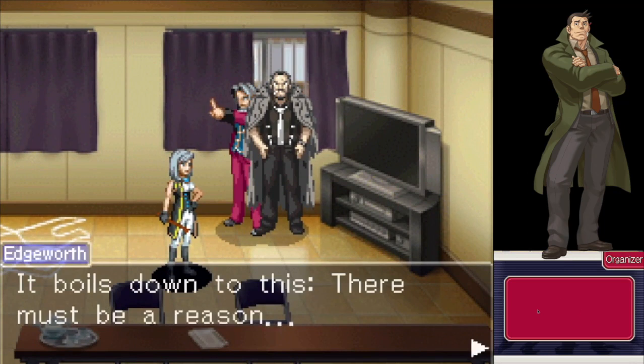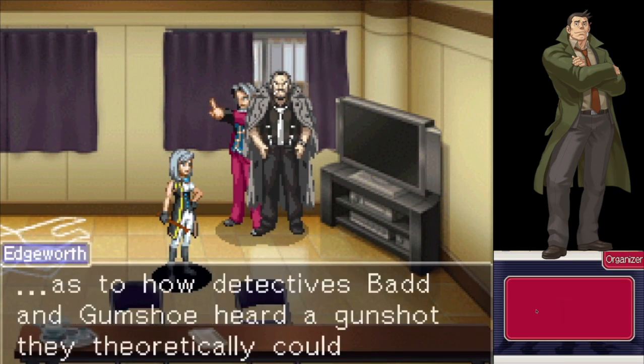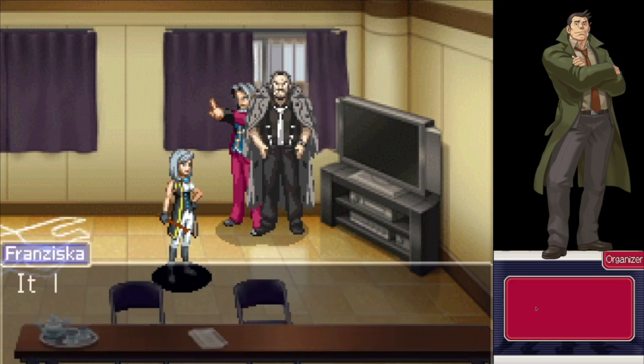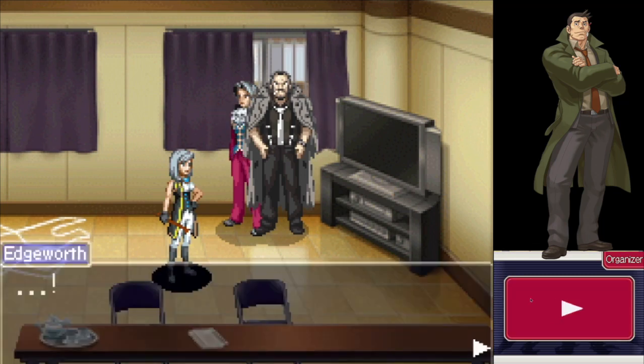She's so short. They're so inconsistent with her height. Sometimes she's Edgeworth's height, sometimes she's like a dwarf. It boils down to this: there must be a reason as to how Detectives Bad and Gumshoe heard a gunshot that theoretically couldn't have been heard. It sure looks like we need to examine the state of the crime scene again, huh?